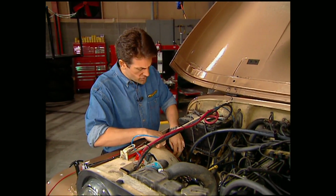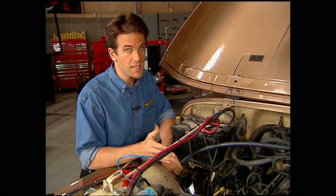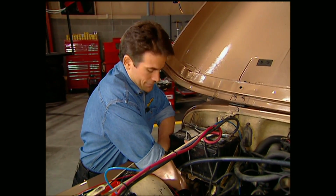Now keep in mind, for this application, it's a really good idea to go to a power source that's only on when the key is on. That way you don't accidentally leave the pump on and burn it out.